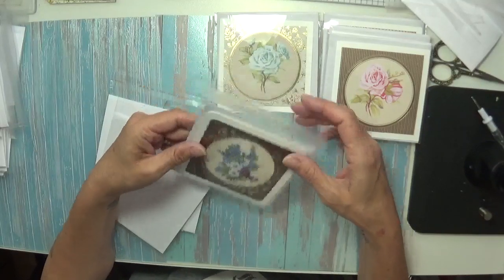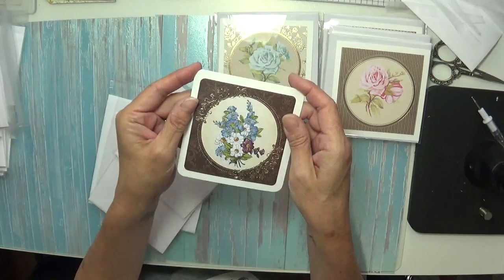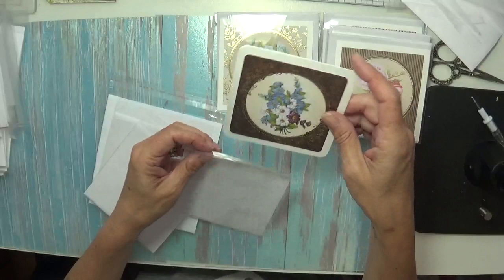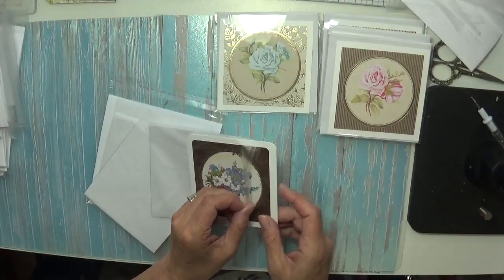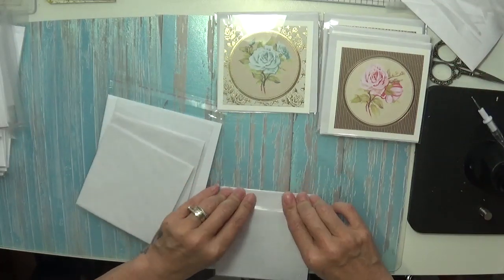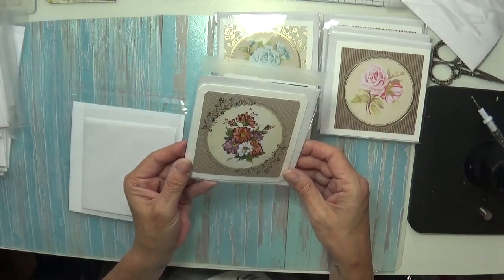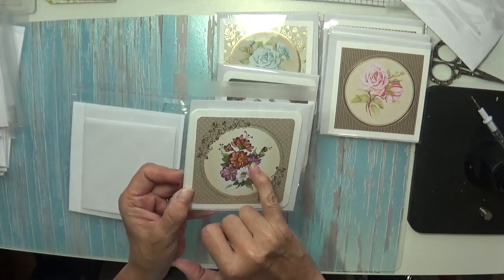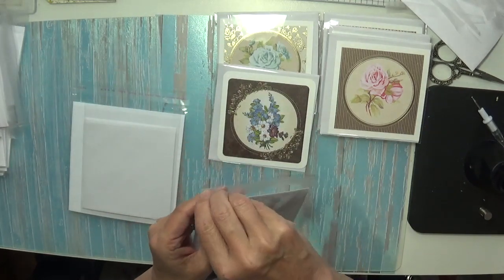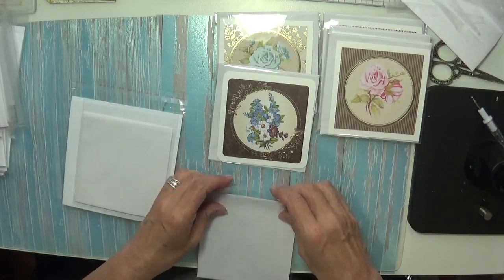Let's have a look. Oh, wow. Nicely rounded the corners off. That is so nice. There's nothing inside, so I'll show the fronts. Absolutely gorgeous. Gorgeous cards, I must say. Wow, indeed. So pretty. Look at this. Oh, the centres of those flowers look so real. Absolutely gorgeous cards, Gillian. Thank you.